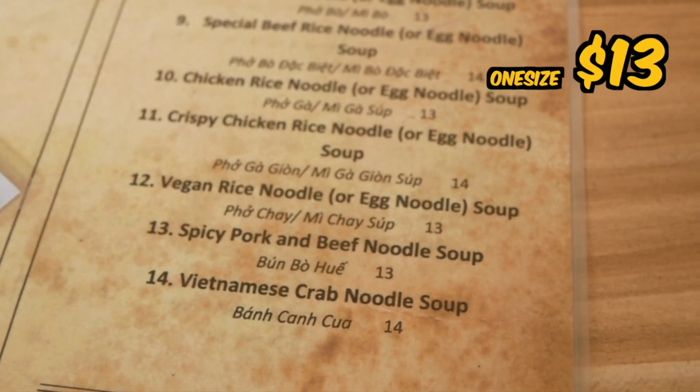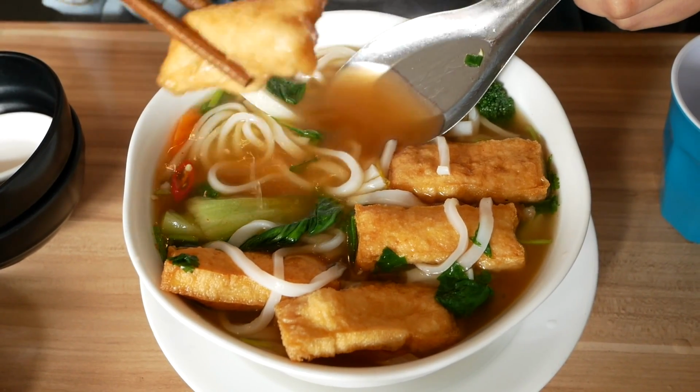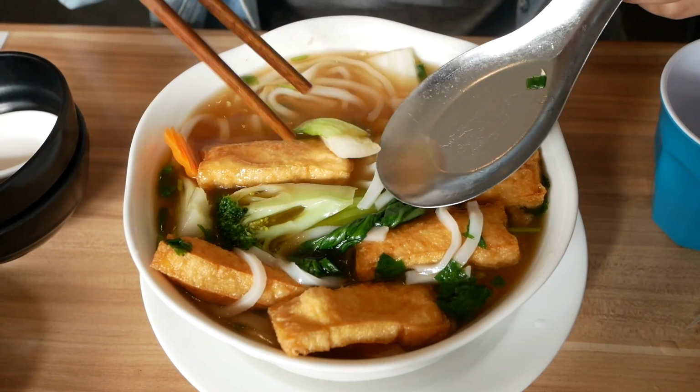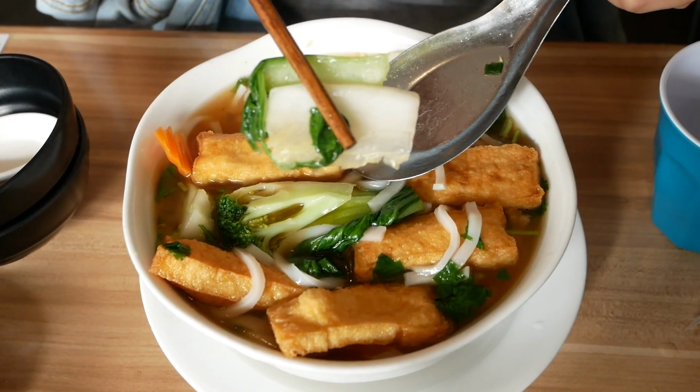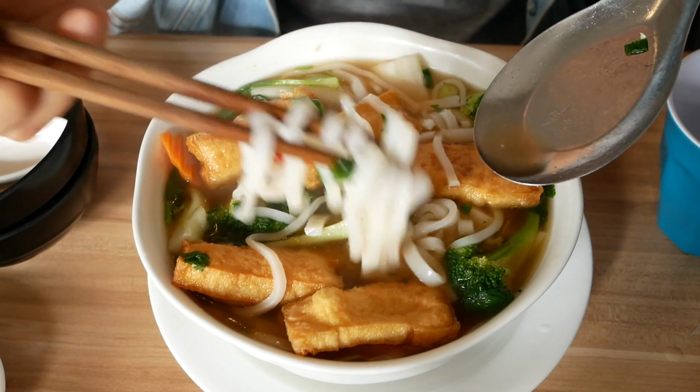I'm ordering the vegan pho, or the pho chay in Vietnamese. So in this pho there's some tofu, there's some bok choy, some broccoli, some carrot, and I saw some cabbage, there it is. So this is a fully loaded vegan healthy pho.